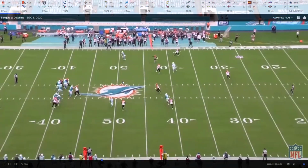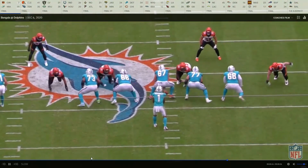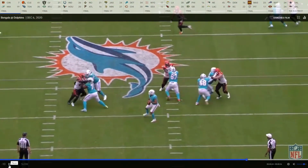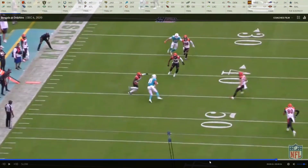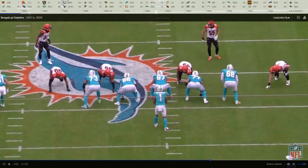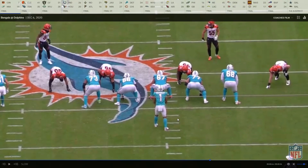Gonna get Smythe here. Fantastic throw. Went through his reads well. Look at his eyes here. This isn't something many rookie quarterbacks do. And let me tell you, right now I'm in the process of breaking down film on the college quarterbacks for this next draft class, and this is something I do not see in most of them.